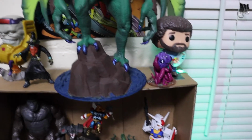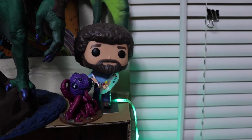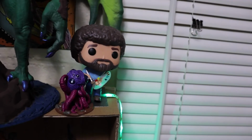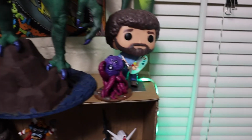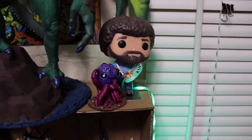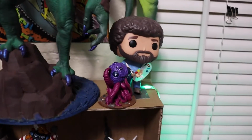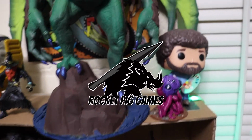Then over here we've got Bob Ross. Now, normally I'm not a huge fan of Funko, which might be blasphemous depending on who's listening. I like some depending on the style, but I don't know. It's just something about their specific style. I like cutesy things, just Funko's hit or miss. But I love Bob Ross, and I figure, you know, he's an artist, he's a good inspiration, so he has to stick around. And then the last two guys here are models I 3D printed, both from Rocket Pig Games.